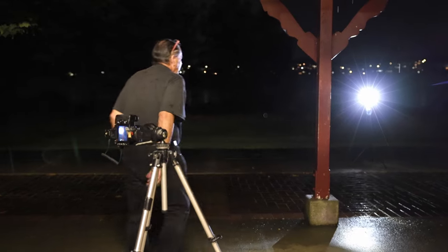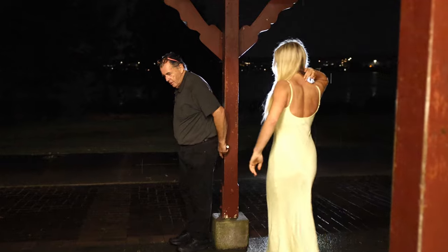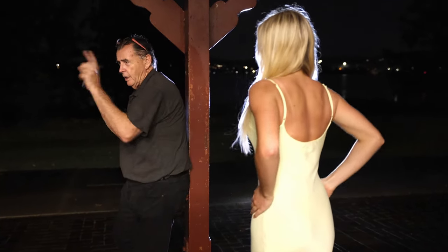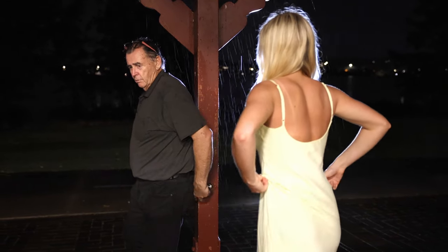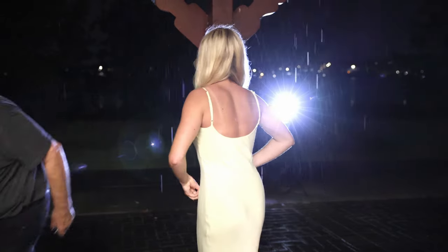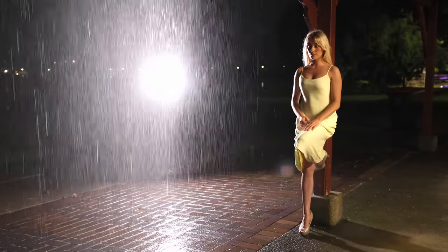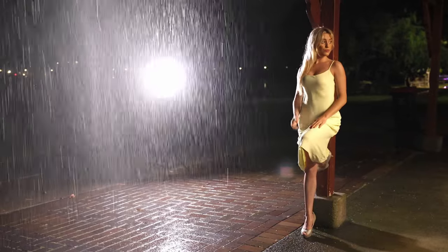Okay, so what I want you to do is to lean back just on your hands against the pole here and look over that way because that's where I'm going to be, okay? And I'm going to light paint you with the torch, okay? So just hold nice and still. Okay, that's it. Here we go, nice and still, Layla.